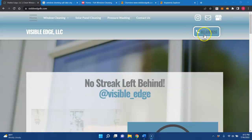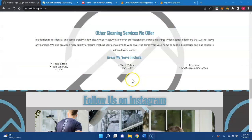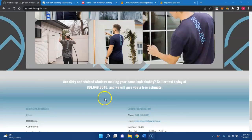I do like that you guys have your call to action up here, and then your email, Instagram, and Google up here. It is good to try and convert as soon as possible up at the top of the website so that people don't have to scroll all the way down to here.